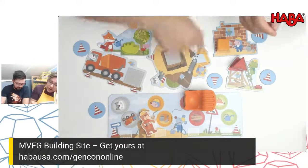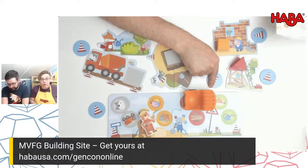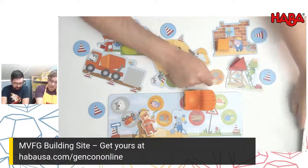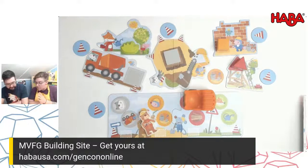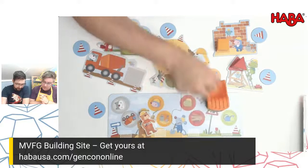Okay, so we have to find his bucket with his trowel and his mortar mix, and we have to find Nero. Oh, there it is. You found the mortar mix. I did. Do you want to load it up into the truck and drive it to the site plan? I will. Here we go.